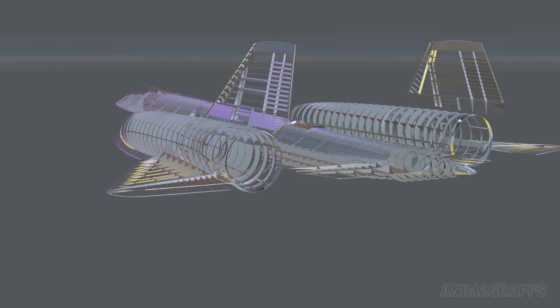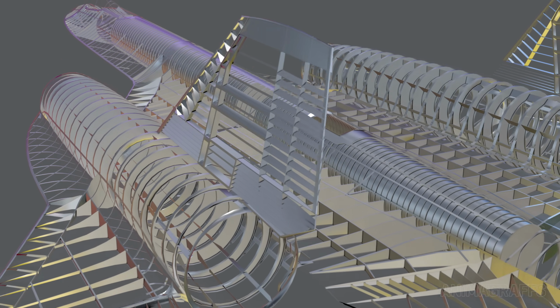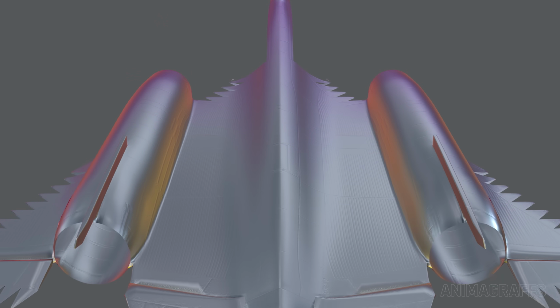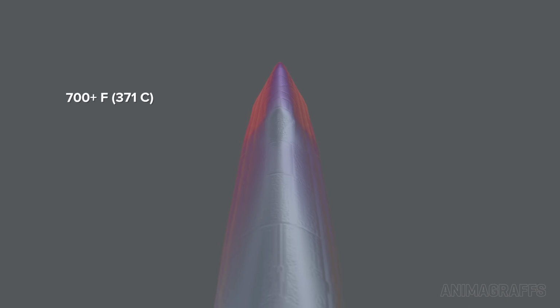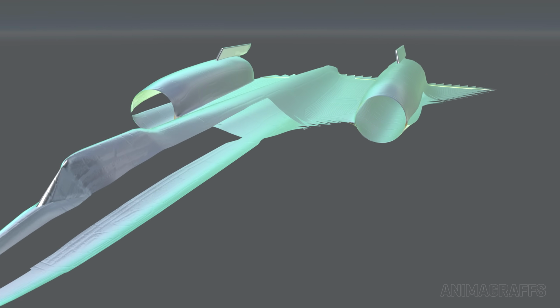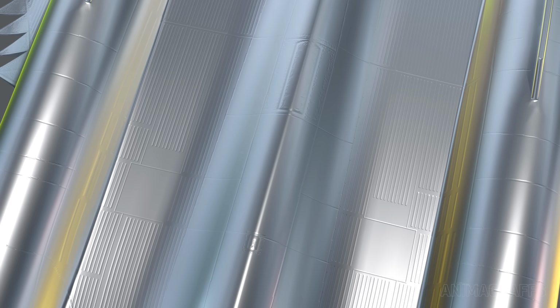The interior frame, called the airframe, is mostly made of titanium, as well as much of the exterior paneling, for its performance under extreme stress and heat. Some surfaces could reach 700-plus degrees, and the entire plane expanded several inches when traveling at speed. Corrugations along the wing surface also allow expansion while contributing strength.